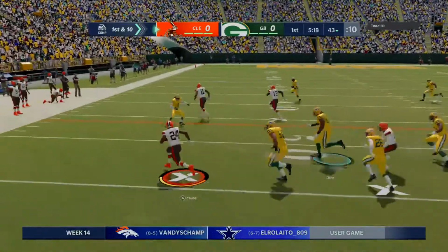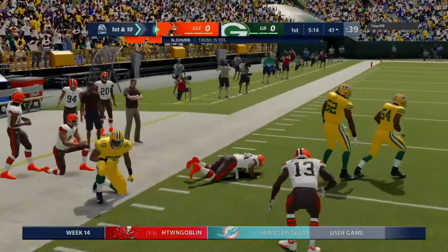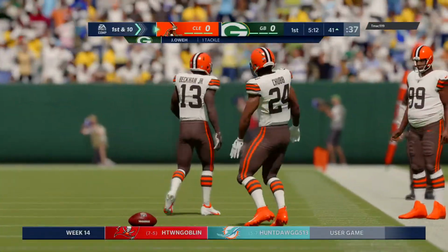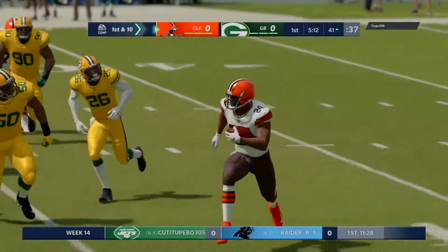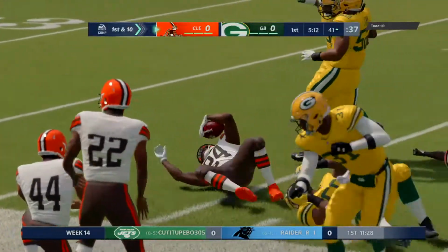First carry now for Nick Chubb. They find some open field here. And they're well past midfield, just a yard or two shy of the 40. 15 more there, and they're on a roll. It's another 1st down. And the Browns' 1st down.